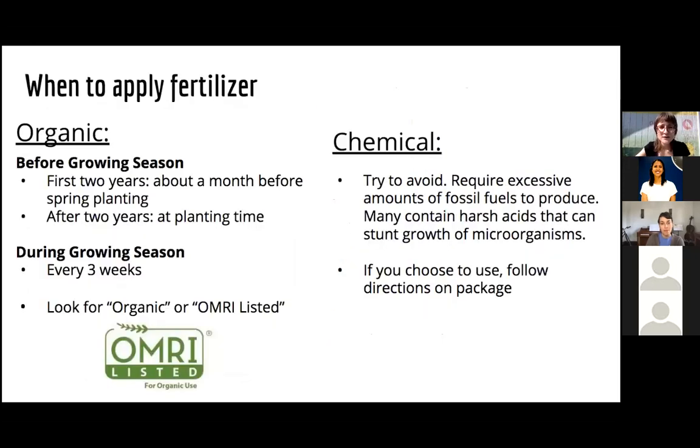So I had talked about when to apply, about every 2 to 3 weeks. And if you're just starting a garden for the first time, for the first 2 years, you're gonna wanna add fertilizer about a month before you start planting. So it gives your bed and soil some time to absorb those nutrients. But after about 2 years, you can just add it at planting time. And then, like I had said, you're gonna add about every 3 weeks.